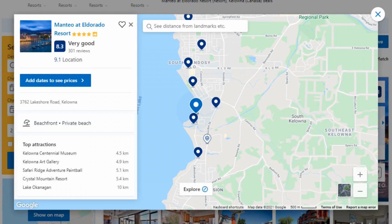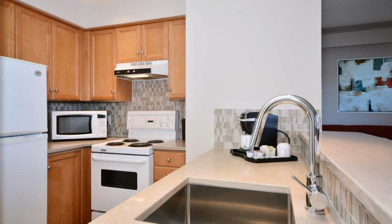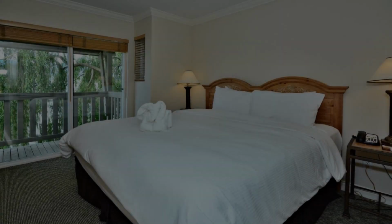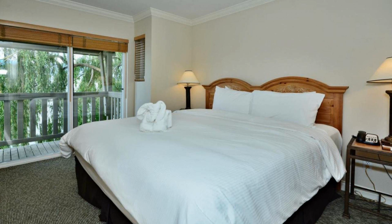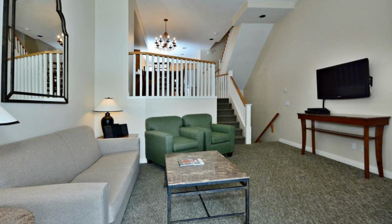Number 7. This is a 4-star resort. The location of the resort is good and guests love walking around the neighborhood. Check-in time is 4 p.m. and check-out time is 11 a.m. Guests are required to show a photo ID and credit card at check-in. Pets are allowed in this resort.